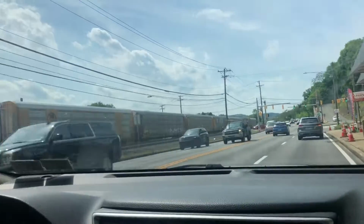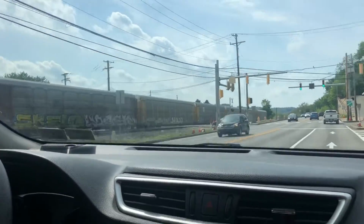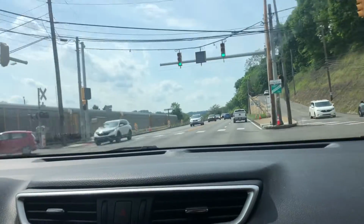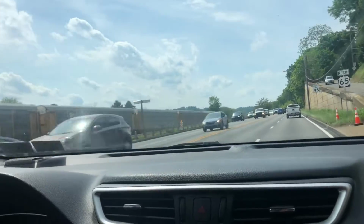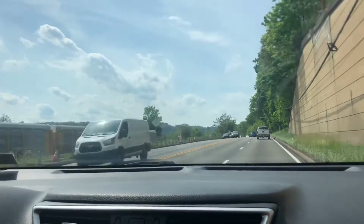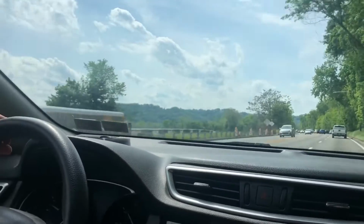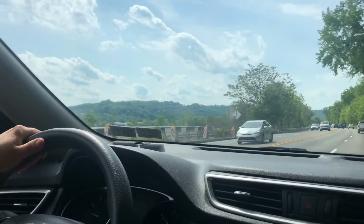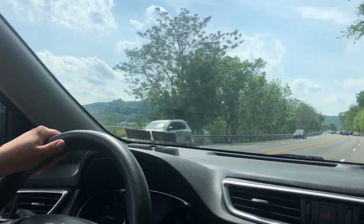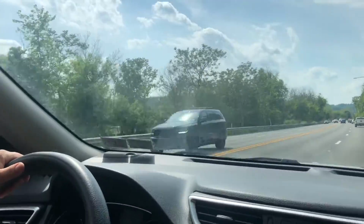Norfolk Southern arriving in Sewickley, Pennsylvania. It came from River Road. This was the next day. I was going to the doctor's office for a little checkup because I had a little cold. I had to go to the doctor real quick. So, hey, why not a little railfaning with Norfolk Southern while we are driving out here on Route 65?